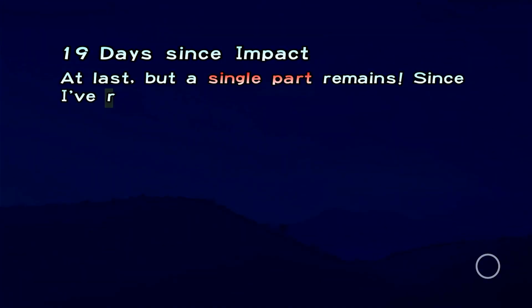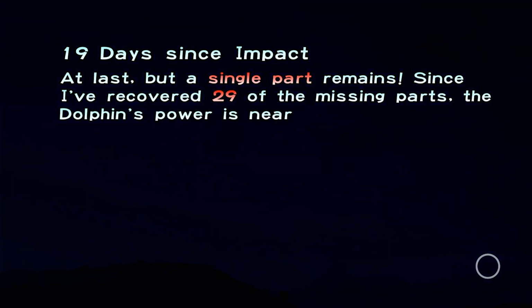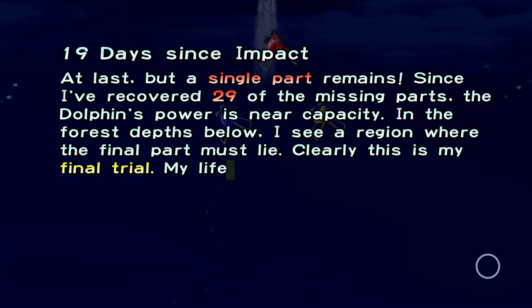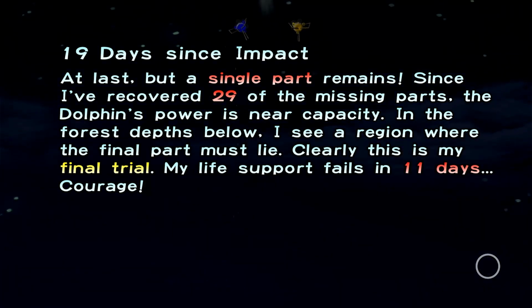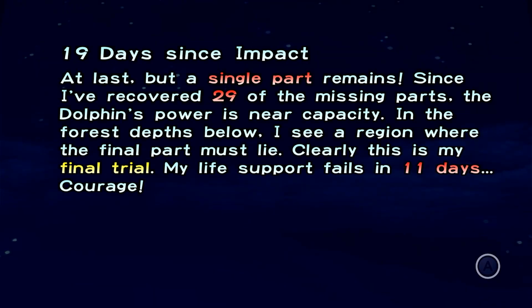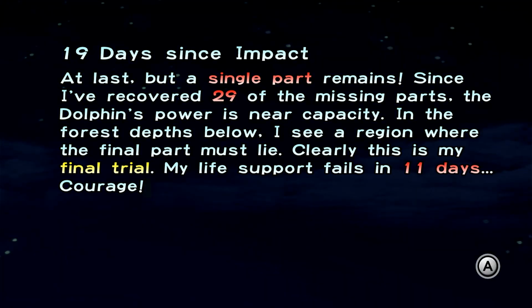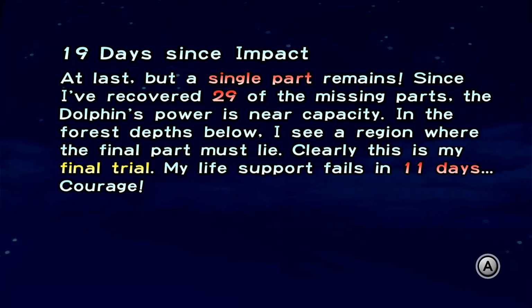19 days since impact, at last but a single part remains. Since I've recovered 29 of the missing parts, the dolphin's power is near capacity. In the forest depths below, I can see a region where the final part must lie. Clearly, this is my final trial. My life support fails in 11 days. Courage.